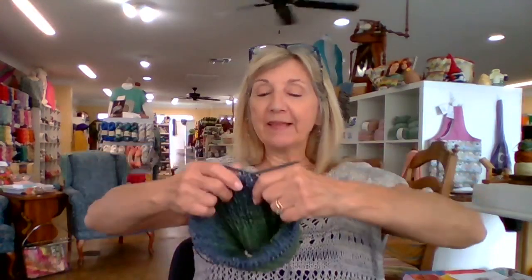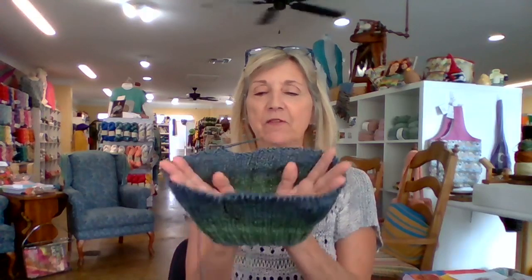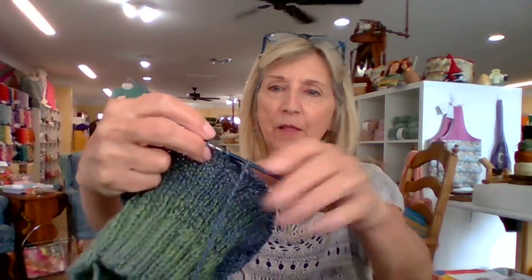So this is actually a birthday present, and the birthday came and went, and the recipient didn't get it because I didn't even know where it was. I probably should choose a lighter needle, but those are my Likey Indigo interchangeables, and I'm like, oh wow, I could really be using that on something.